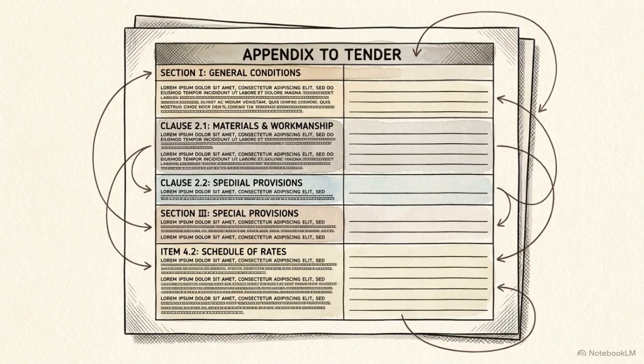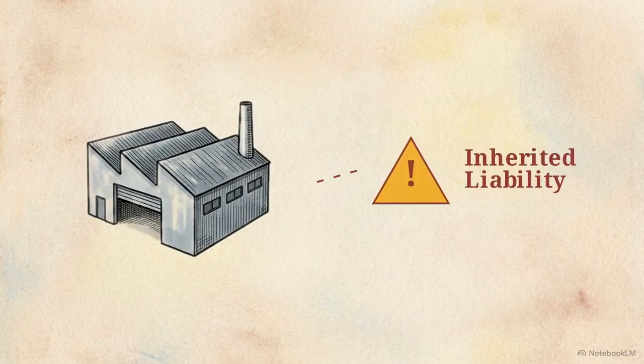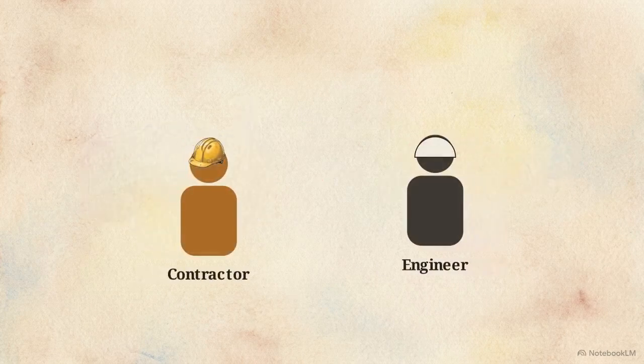Under Subclause 2.1, right of access to the site, the employer is legally mandated to give you possession by the date specified right here. If you step onto that site without documenting its current state, you risk inheriting liability for any pre-existing damage left by others.